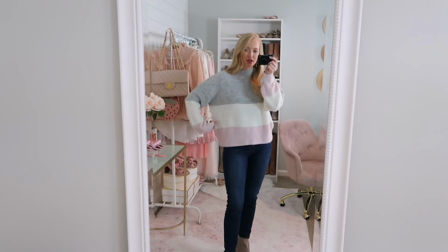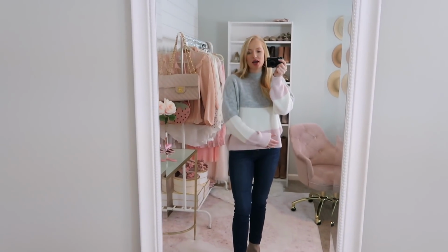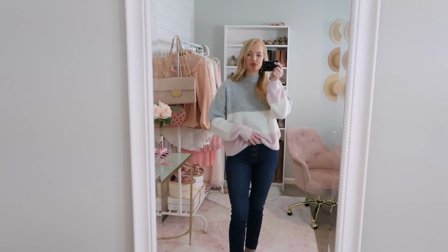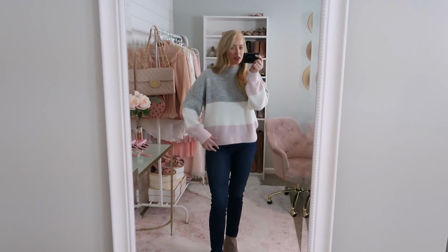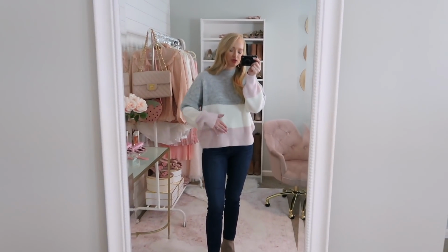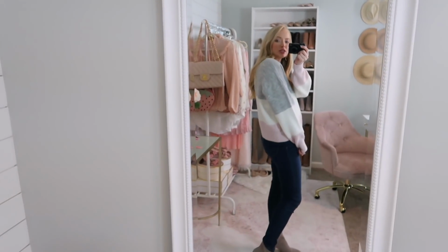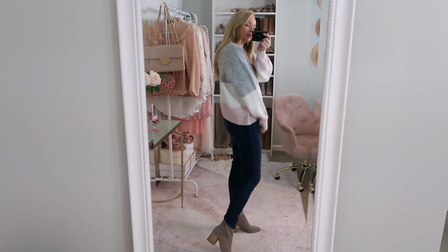It seems like this one has a wider fit, a little bit boxier, and I wouldn't say it's cropped, but it's a teeny bit shorter. You can do a front tuck with it, but personally, I just like it out because when you front tuck it, you kind of lose the pink, and that's basically why I bought it. I just loved the color combinations. So I like how it looks just kind of hanging out and doing its thing.